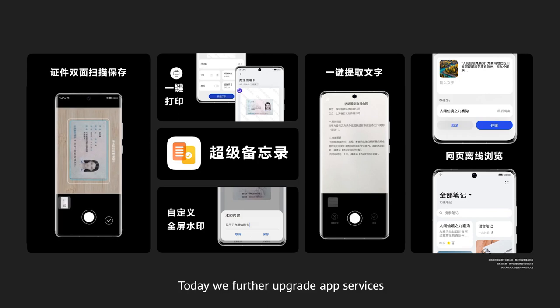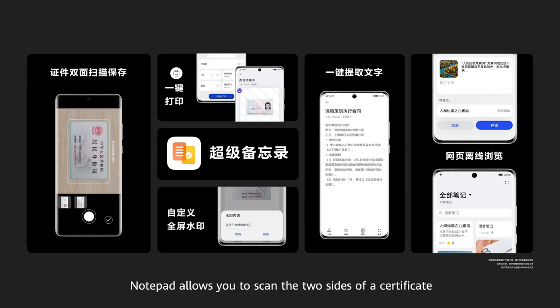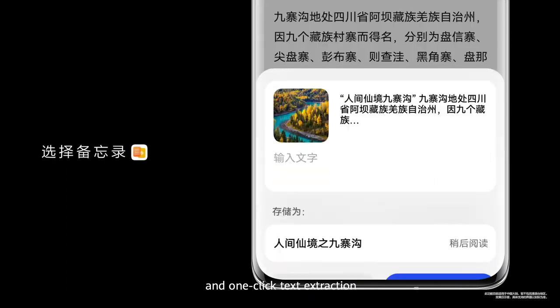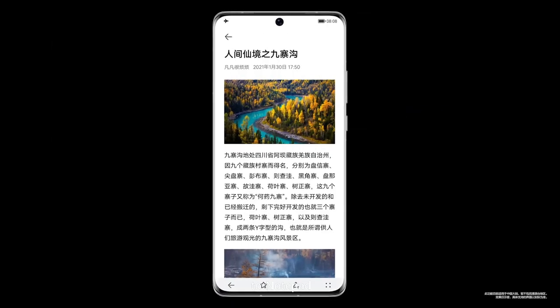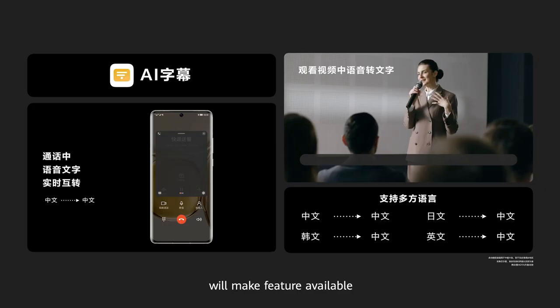Today, we further upgraded app services. For example, Notepad allows you to scan two sides of the certificate. It also supports one-click printing, custom watermarks, and one-click text extraction. And when you find an interesting article before boarding an airplane, you can share it to the Notepad so that you can access it even without network connection. Future software upgrade will make this feature available.